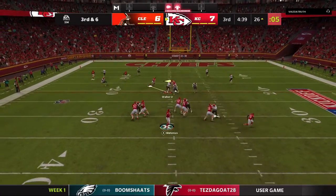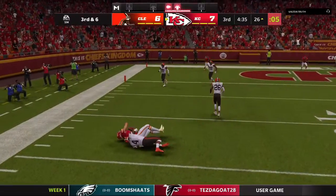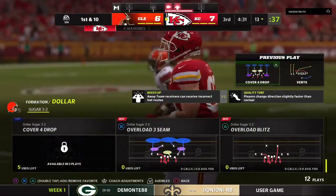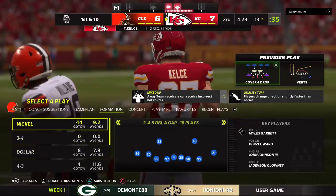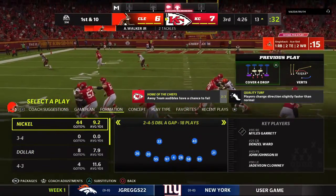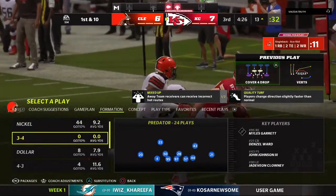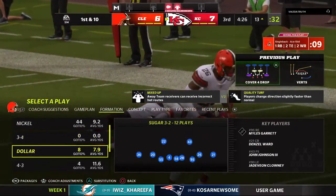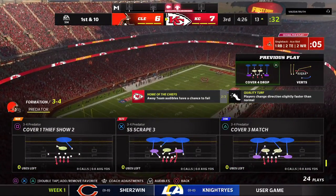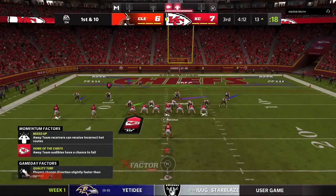Mahomes going to throw. It's Kelsey on the ground. And he will have a Chiefs first down as they're able to get the third down conversion. Well, a lot of times when you get a manageable third down situation like this, you have to think about your tight end, and he comes through for him, picking up the first down. From the 13 now, they work on 1st and 10.